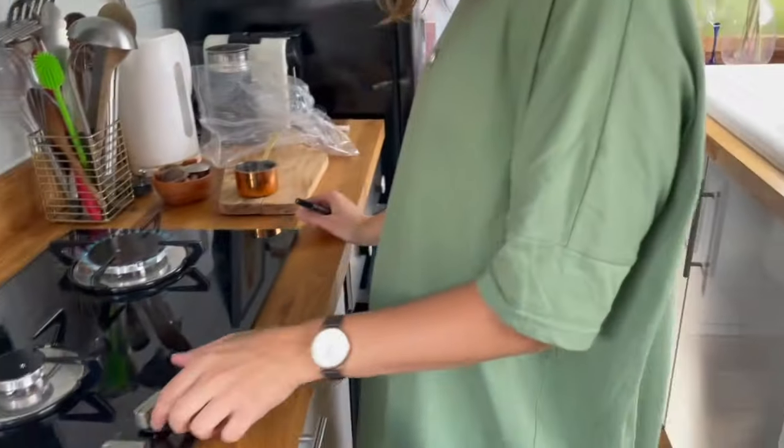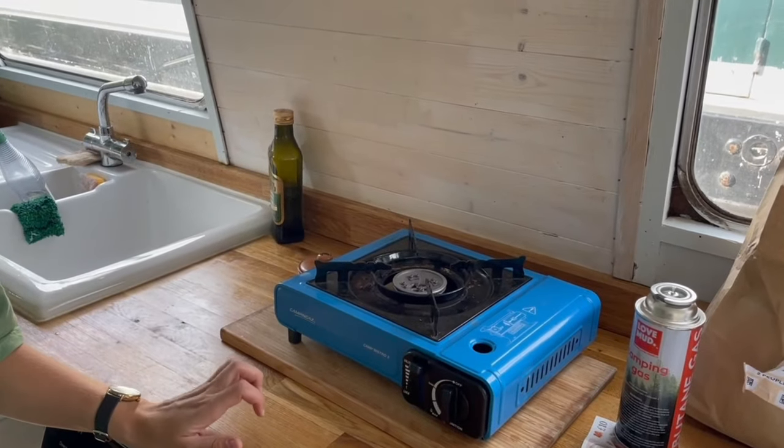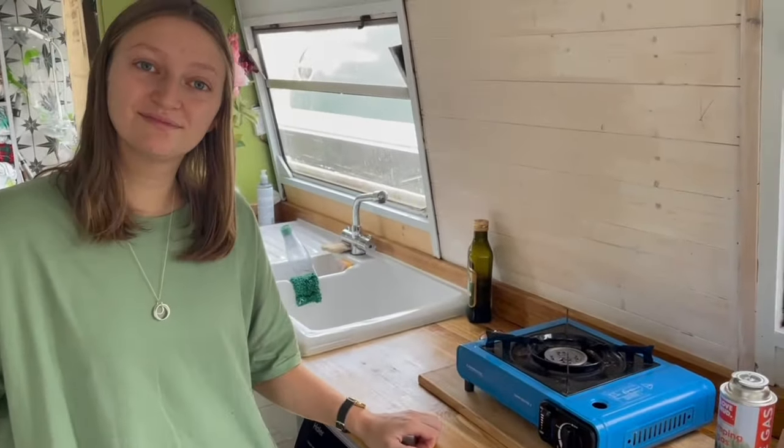So, the thing is, Chloe, what can we get rid of now? Camping hob. That thing can go away. We've been cooking on that for the last 2 months or so, haven't we? Yeah. And we can free up the space.